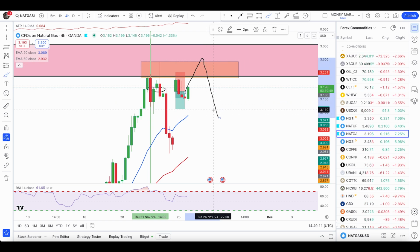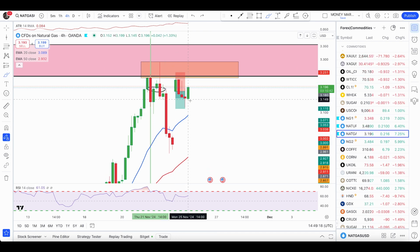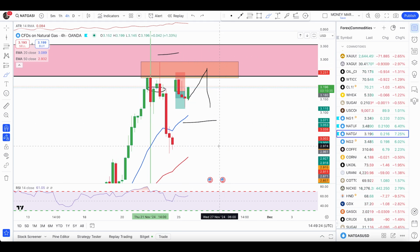Now that doesn't mean we're going to reverse. We need to capture a pullback exactly like we captured here with the recent trade. So exactly the same. Once we have that, we're going to keep a stop loss above and take profit. We can go 1-to-1 or 1.4-to-1, it's totally up to you.